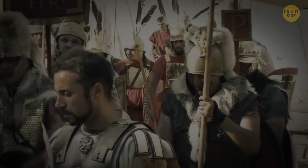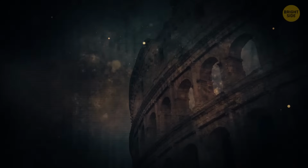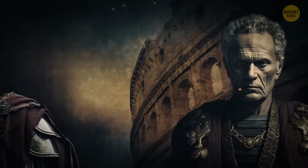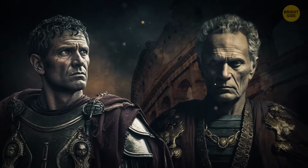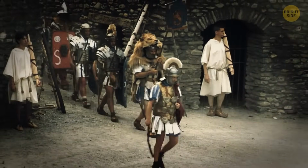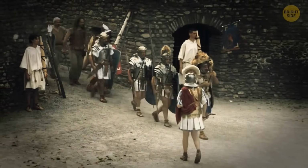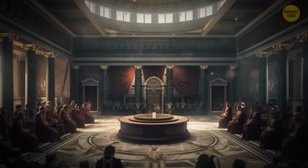However, the relationship of a high-ranking official with the Egyptian queen caused a scandal in Rome. Octavian was Antony's primary opponent in the struggle for power, so he exploited the situation to darken the competitor's reputation. He used propaganda to make Cleopatra an insidious seductress in the eyes of Roman citizens. He accused Antony of succumbing to her charms. The Roman Senate supported Octavian and declared Cleopatra an enemy.